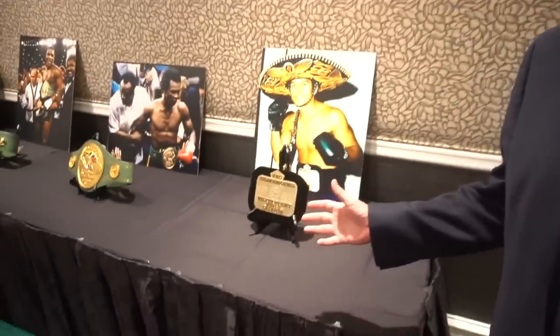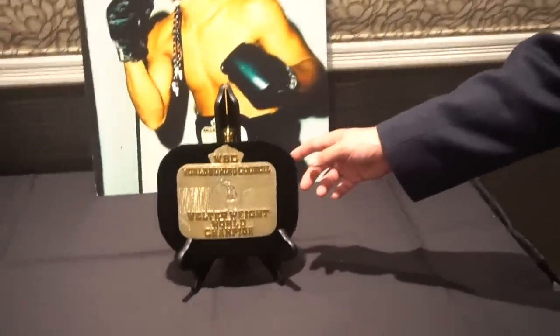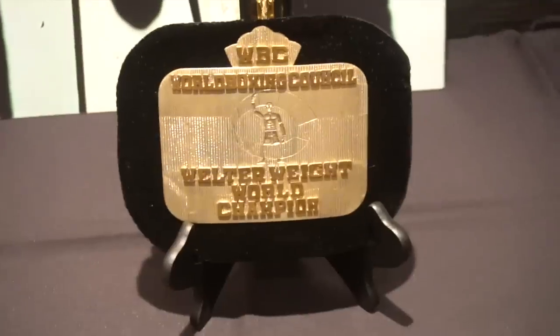Sure, we're very happy to be here at the WBC Lounge. Cynthia Conte and Nancy Rodriguez put this concept together, so we wanted to show the history of the WBC belt. This is the first edition, which was used in the 1970s. Before, the belts were not given to the fighter. They were just something you present in the ring and then use for the next fight. The WBC instituted the practice of giving the belt to the fighter to keep.